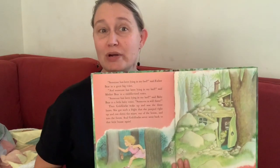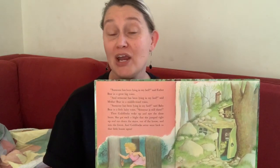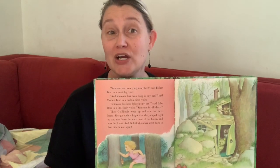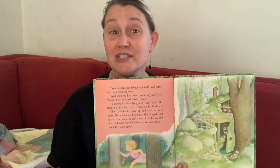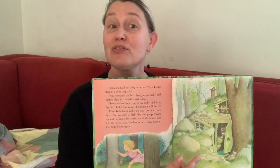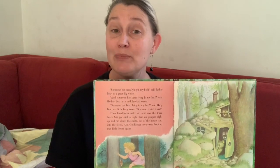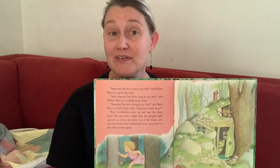First of all, let's think about who is in the story. Now I'm turning to this page because we can see all the characters in the picture here. We have 4 characters in this story. We have Goldilocks, and then we have 3 bears. We have a family, a mom, a dad, and a baby in this particular family.